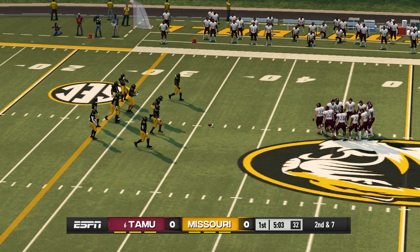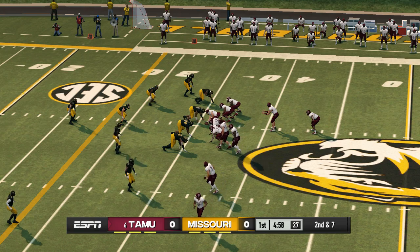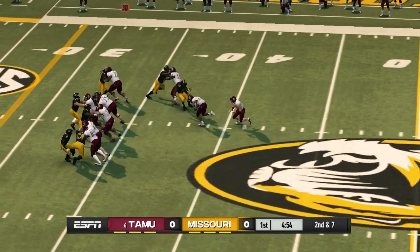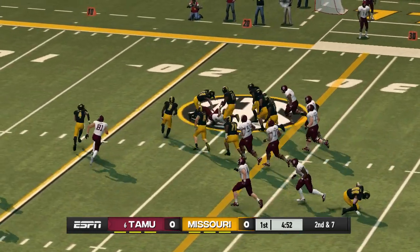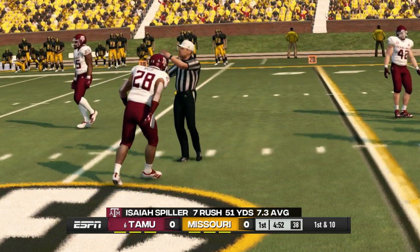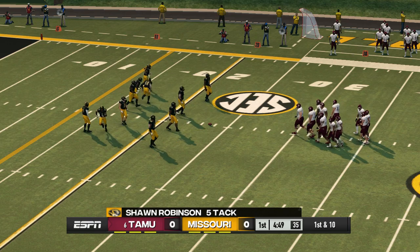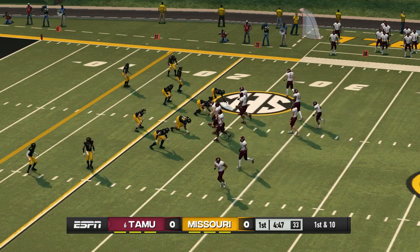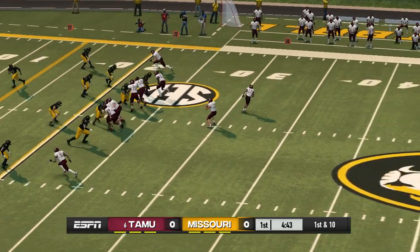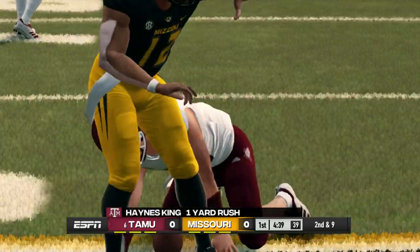Here's the eighth play of the series. So his fifth run of the drive goes for another first down. This offense is running the ball very effectively on this drive. From the 24-yard line, it's first down. He gets out to about the 22-yard line.